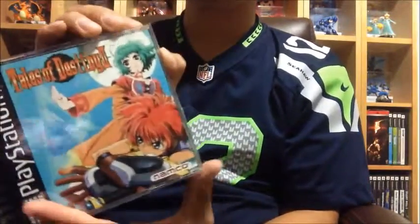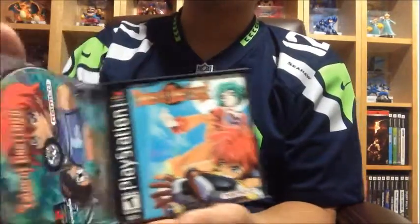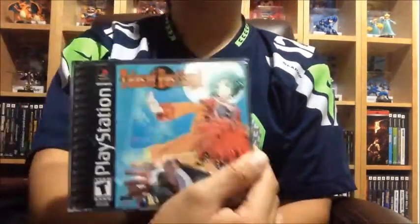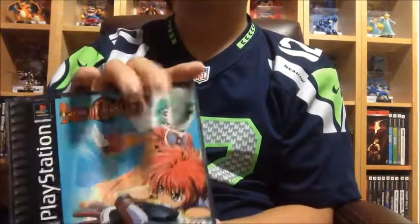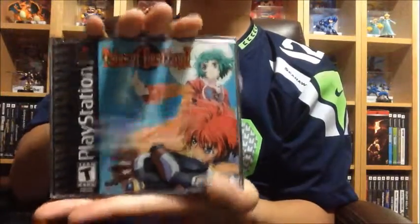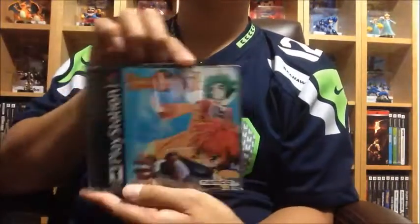The artwork is still colorful, no crack on the CD, no scratch whatsoever on the CD inside. The manual's in perfect shape, so very awesome to add to the collection. And as you guys know, this is a very pricey, rare game for the PlayStation 1, but very nice to add this to my collection.